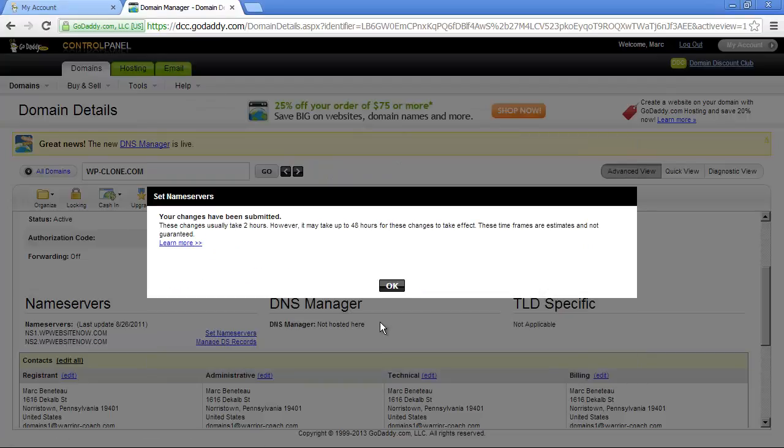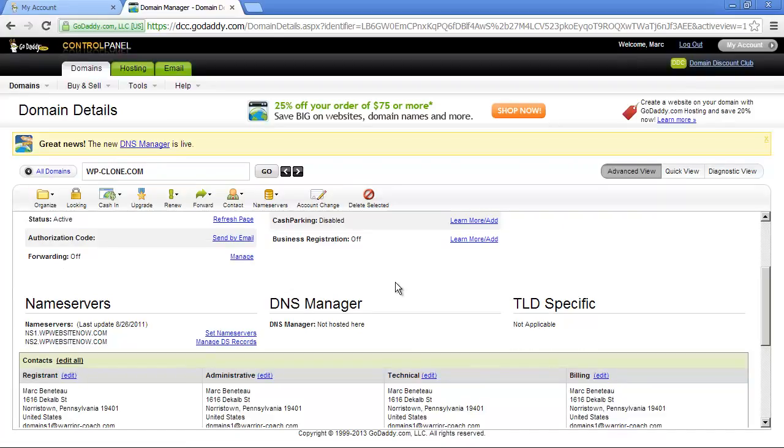You're going to have to wait anywhere from 2 minutes to 4 hours for the name server change to propagate across the web, but after that you should be able to go ahead and use your website. Now, if you're just registering a domain for the first time at GoDaddy, you will see a field open up for setting the name servers, and it's generally easier to set your name servers at the beginning when you register the domain rather than return, but either way, it's not very complicated.